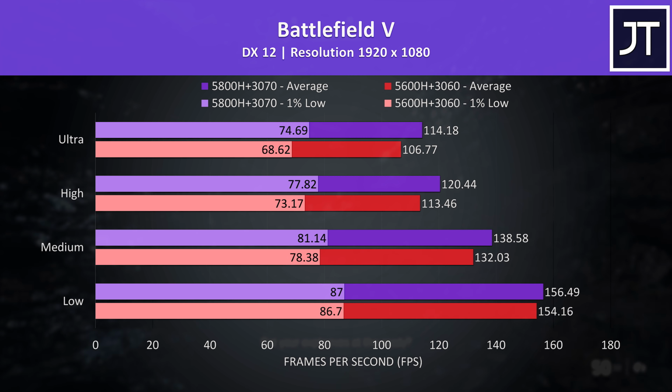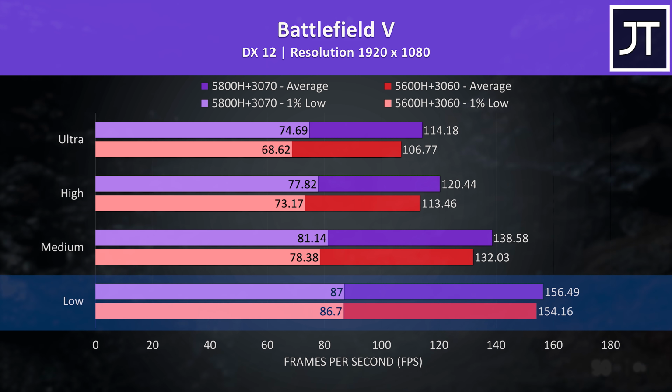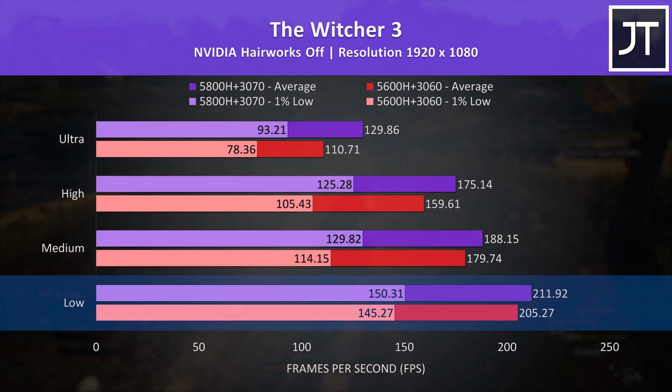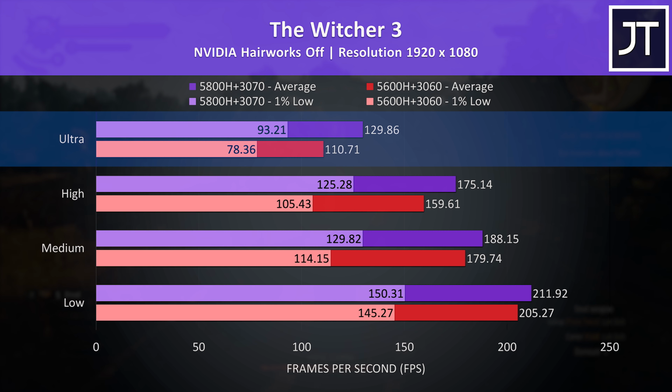Battlefield 5 is another older title these days, and again just a smaller 7% boost to average FPS at max settings with the higher spec Omen here, with smaller differences noted at lower settings. Similar deal in The Witcher 3 again. No real change at lower settings, then a bigger gap at the highest ultra setting preset where the higher spec Omen was reaching 17% higher average FPS.